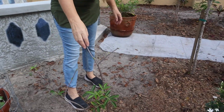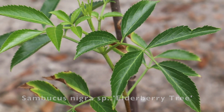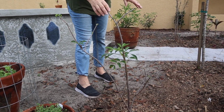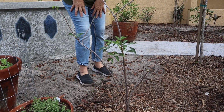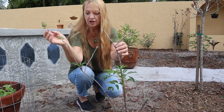This went into shock. This is an elder, and it's a native. And I had this planted in a big pot, but when I transferred it, it lost all its leaves. Poor plant went into shock and obviously didn't like the transfer. But I've watered it. I've taken care of it for the last couple of weeks, and it's actually coming back. You can see the new growth all over it.